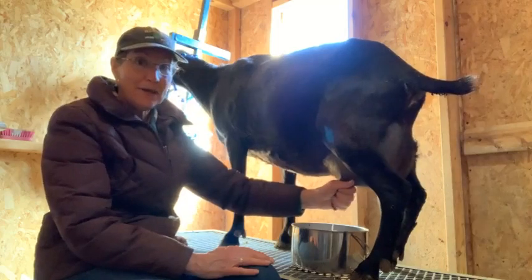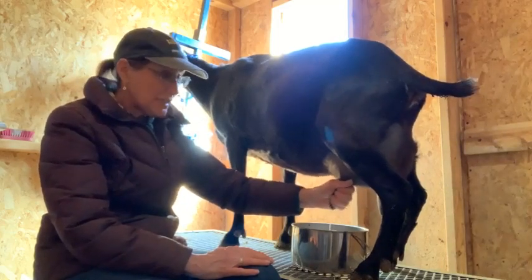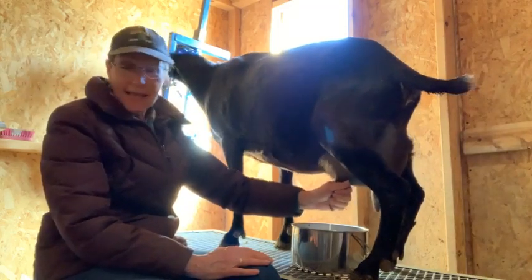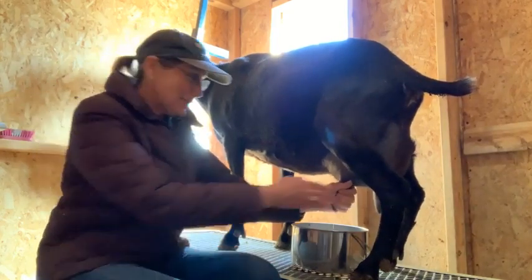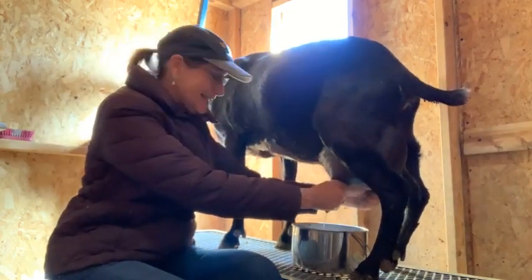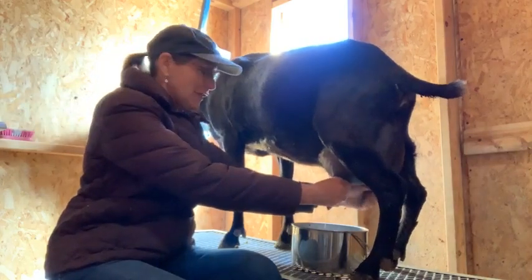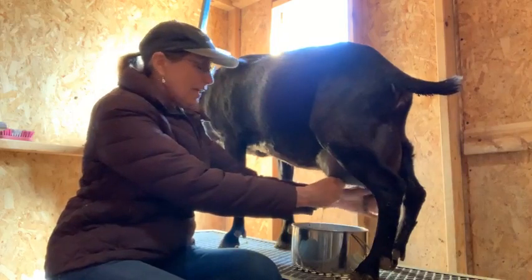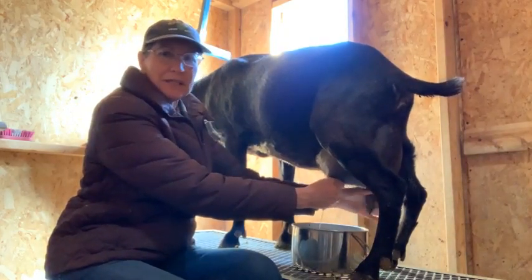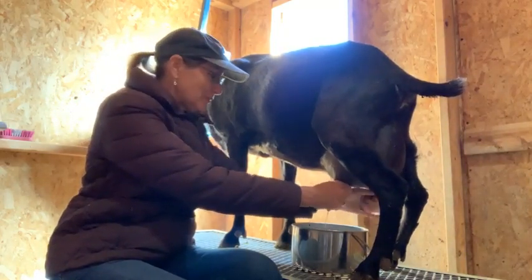But I have 3 more mouths to feed, so I'm going to just keep milking them as long as they have extra milk and keep feeding them to keep them in milk. So hopefully that all makes sense to you. When I'm finished with her here, we'll go out and take a quick look at those babies. It's really windy out there today, so my sound is probably going to be pretty terrible once we get out there.